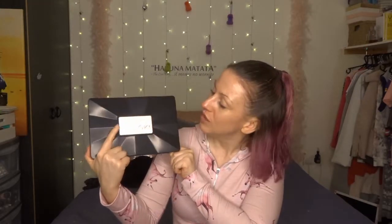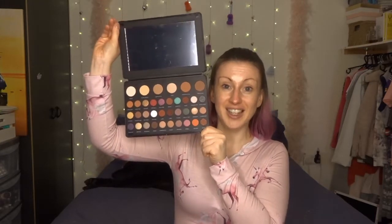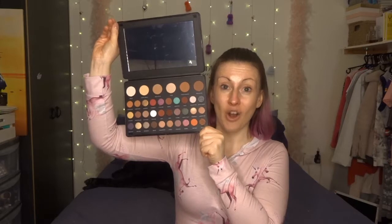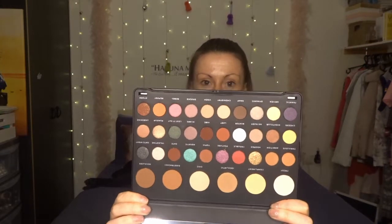Look at how textured it is, and then we've got the Shook and the Revolution logo right in the middle there. You're not ready. You're not ready. Okay, one, the mirror is as big as the lid. But look at the size of that mirror. Oh my god, it's huge. But then, I'm gonna have to show you this way. Oh my god. Just look at all those colours.